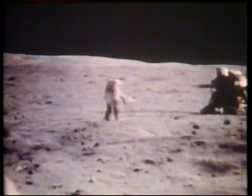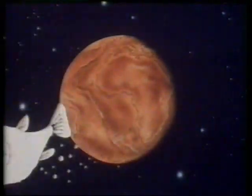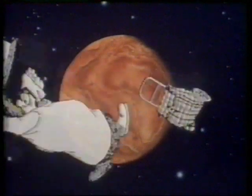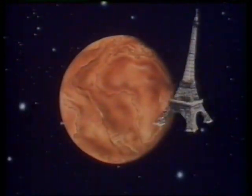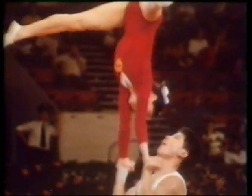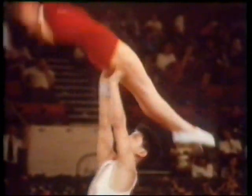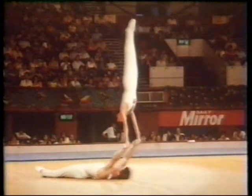Suppose that gravity could be switched off altogether. What do you think might happen? Can you think how these acrobats are making use of gravity?